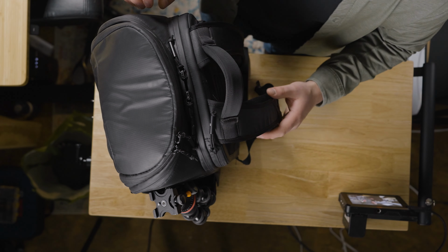I should say this too, Jesse actually added a bungee tie at the top to kind of hold on to the GorillaPod a little bit easier, so it's kind of nice to have, because these guys can still fall out, so it's just nice to know it's secure back there.